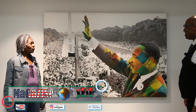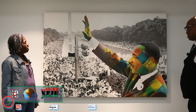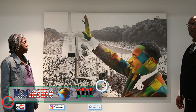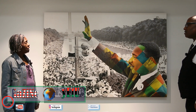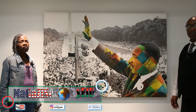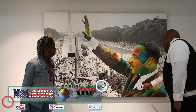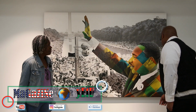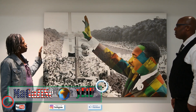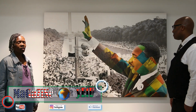Okay, so this is the picture here. Yes, this is the March on Washington. You see Dr. King. These pictures and others in this room have been done by Eduardo Cobra, who is a Brazilian artist who was actually here our opening night, and this is his homage and recognition of the importance of Dr. King. Okay, so I see there's a little emblem here. It says March on Washington for Jobs and Freedom, August 28, 1963. Yes, and this picture is quite famous, but Eduardo Cobra has put his own spin on this and many other pictures that are here.